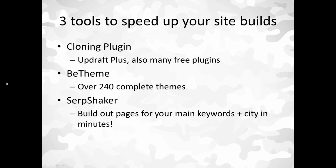Just Google BeTheme, and you can see they have pre-built templates, everything's populated, all of the, ooh, someone likes Jupiter better than BeTheme. I will try that. Thanks, Thomas. I'm always open for new themes, seriously. That's awesome. Cool. All right, let's check that out too.